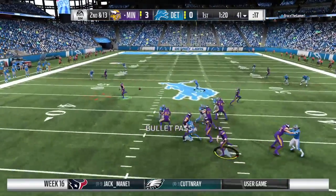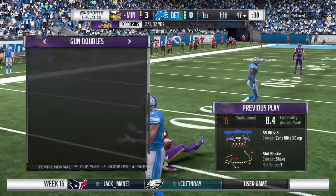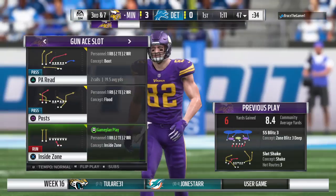Cousins now on 2nd down. And Rudolph has it left side. And he'll go down right around the 47 this time. 6 yards is the pickup, and that'll lead to a 3rd down.